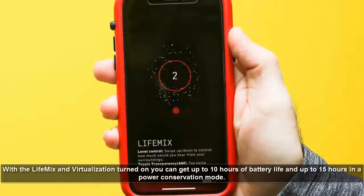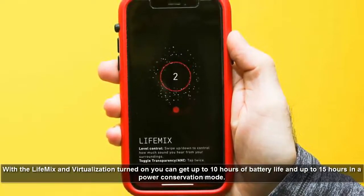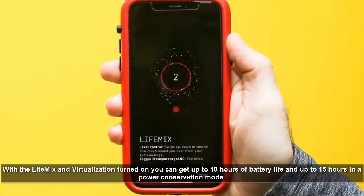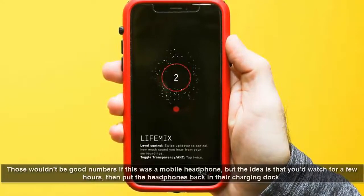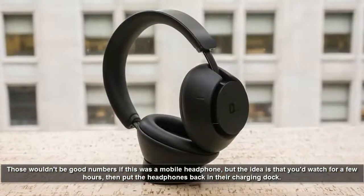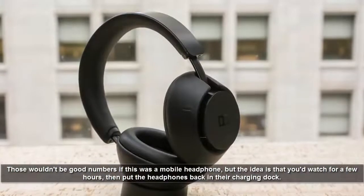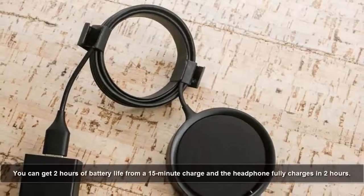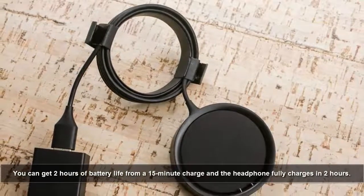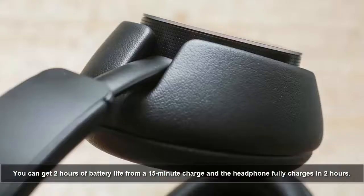With the live mix and virtualization turned on, you can get up to 10 hours of battery life and up to 15 hours in a power conservation mode. Those wouldn't be good numbers if this was a mobile headphone, but the idea is that you'd watch for a few hours, then put the headphones back in the charging dock. You can get 2 hours of battery life from a 15-minute charge, and the headphone fully charges in 2 hours.